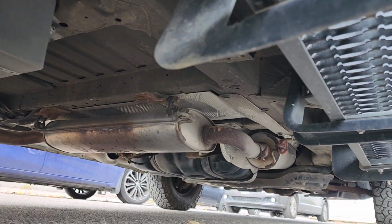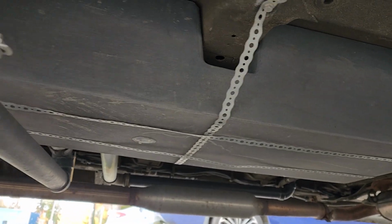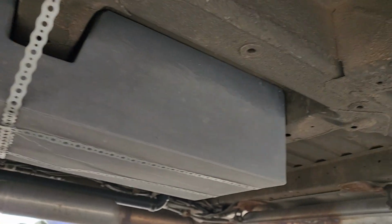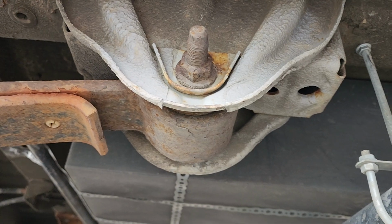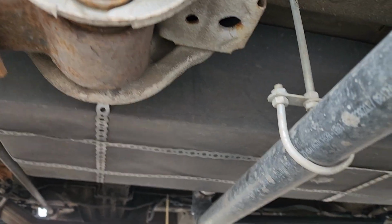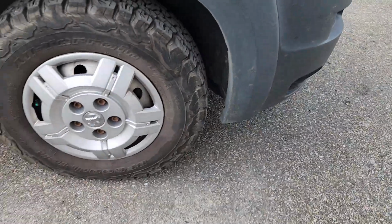See, the front end of the undercarriage is in really, really good shape. Of course, some of the rework here. The side steps are solid. I stepped on them, tested both sides. I'm about 190 pounds.